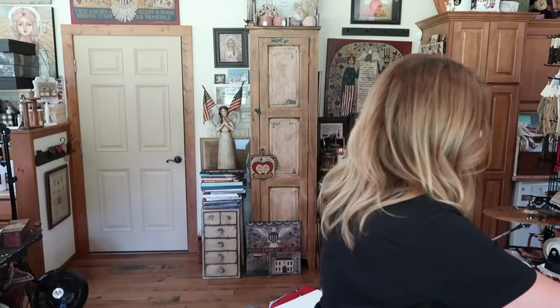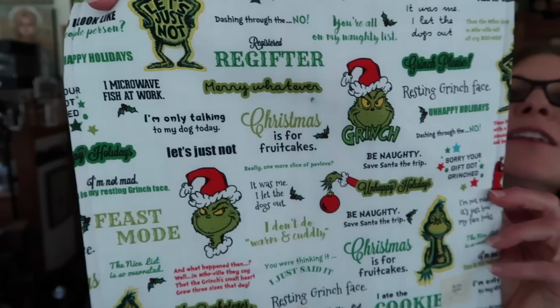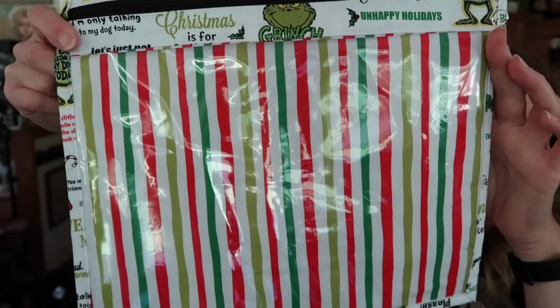Like the day after I recorded my last one, I got this from 805 Stitcher. Tara is a great bag maker. And look, the Grinch. You guys, I love the Grinch. I love the cartoon version, and the Jim Carrey version. The last one that came out is not my favorite, probably my least favorite out of the three, but I will watch it every year anyways at Christmas time. But this is just so cute.